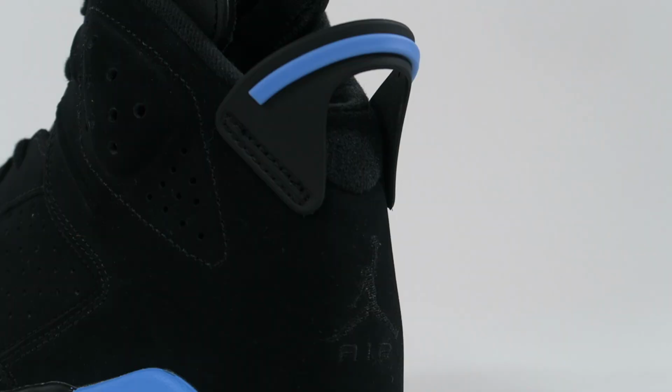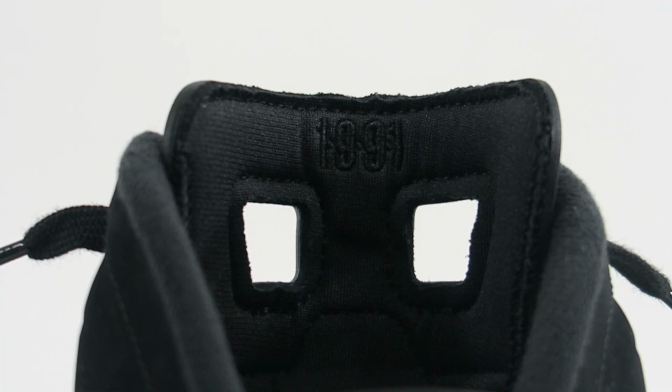No Nike Air branding on the heel. Again, this is not an original colorway, so I would never expect that on these. And then something new that they've added to the most recent Air Jordan 6s are actually hidden behind the tongue, and it says 1991, which means one of two things. The first thing being the Air Jordan 6 originally released in 1991, and the second thing is that that's when MJ got his very first championship. I wouldn't say he got his first championship, he actually earned it.